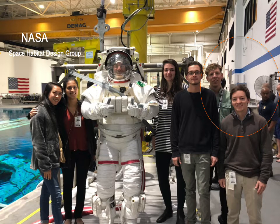So when the students were at NASA, we actually got to see 2 full-size mock-ups of the International Space Station. Here, circled in red, you see the Space Habitats team. The other 4 individuals are the students who worked on this, and then of course you see them posing with an astronaut. To the side, you see what looks like a swimming pool, and that is where one of the International Space Station mock-ups is actually submerged in a pool to replicate the gravity conditions that someone might experience on the moon.